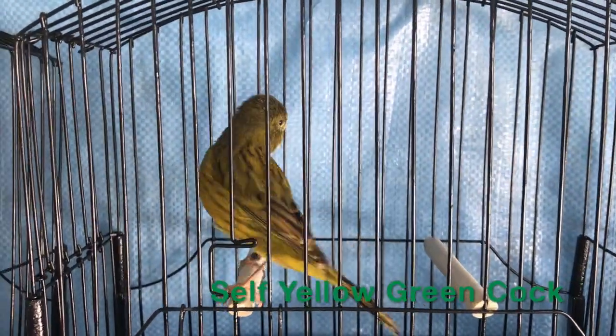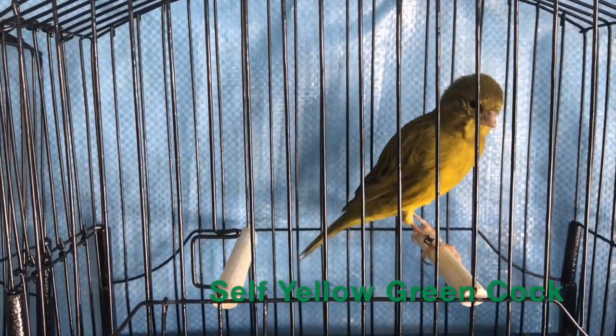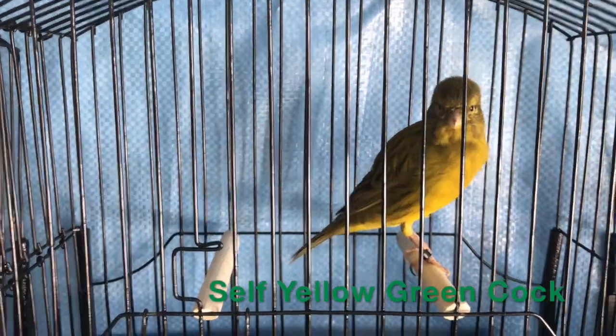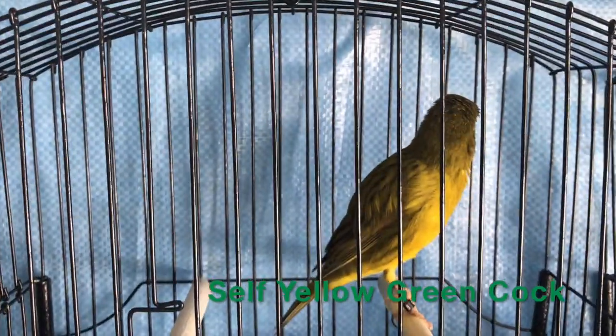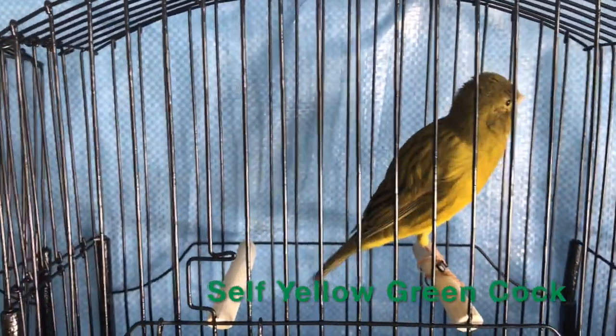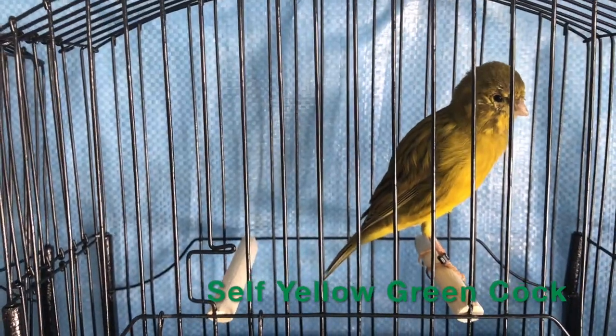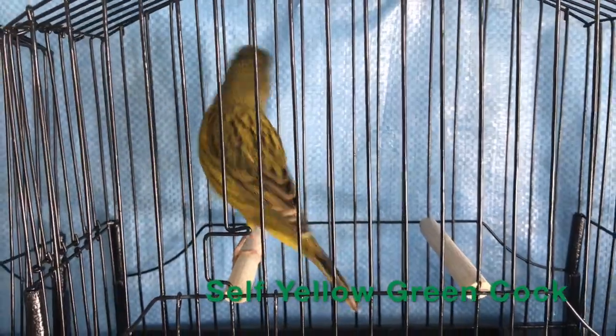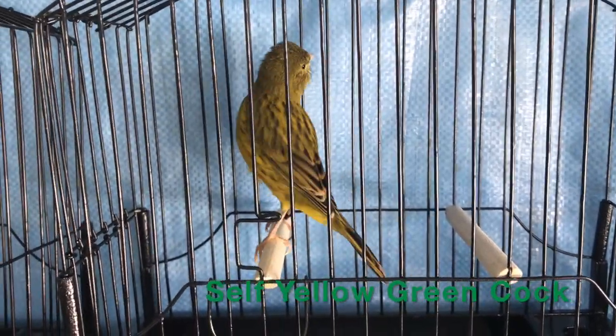Yeah, here's another. These next two yellow green cocks were a little bit later bred. They've still got a bit around their face really. Their heads have more or less come in, but still a few pin feathers around the head, but again a lovely shaped bird, and yeah, I think he would have done pretty well himself.